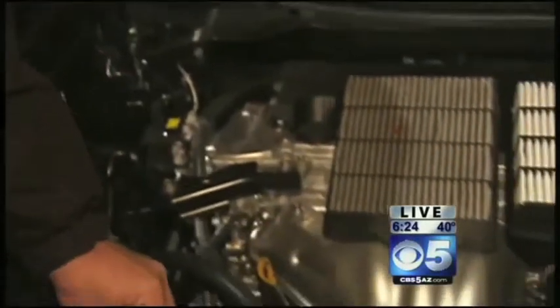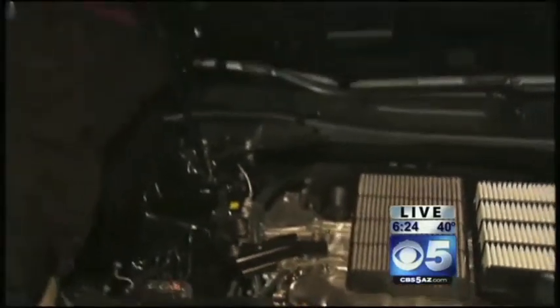So how much will regular maintenance cost? You know, it depends on the vehicle, but regular maintenance costs about $200 or $300 a year. I hate that check engine light. Okay, let's go to tires. Why are tires so important?